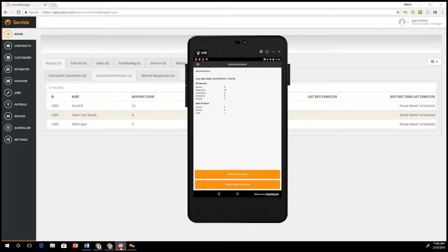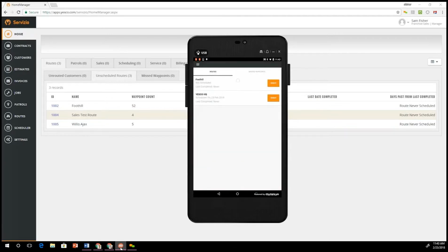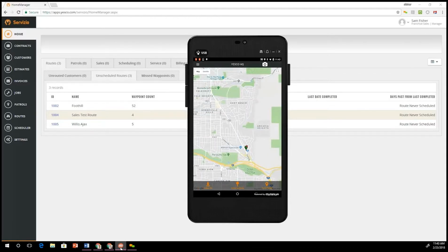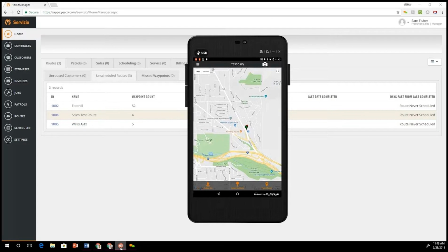I then select the scheduled route, which I have created with only one waypoint for demonstration purposes. The application uses GPS similar to a navigation screen to plot my location. As you can see, I'm at the YESCO headquarters on Foothill Drive.